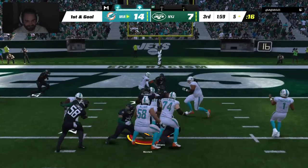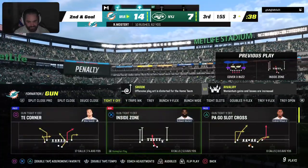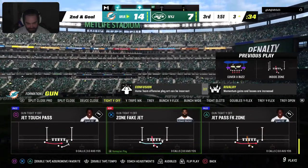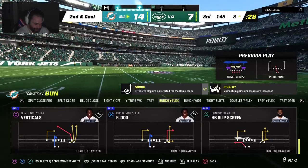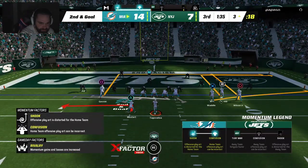Here's Mostert. And not a whole lot there. He does get a couple, taking it from the five down to the three. All of a sudden, those lanes that were there earlier in the drive dry up near the goal line. That's a good job defensively to diagnose the run and stop it for a very short pickup. So the ball position now at the three. Here's second and goal.